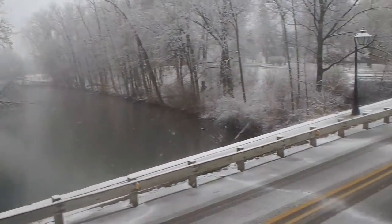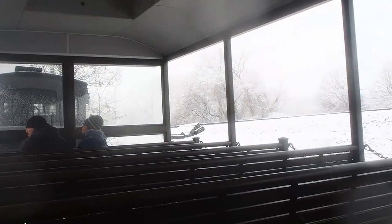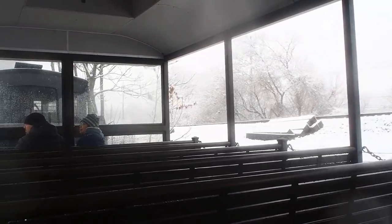The name comes from Henry Ford's mother-in-law, Martha, and Mother Mary. It's one of the original buildings here.